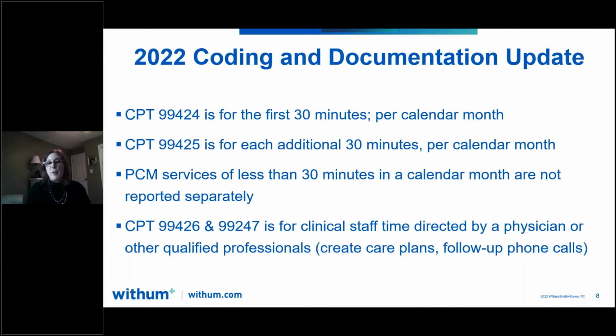So 99424 is paying approximately $83 a visit. The 99425 is $60. The 99426 is approximately $63, and the 99427 is approximately $48. The other thing is on these codes, if you're doing principal care management, Medicare has assigned a modifier, and that modifier is the letter F, like in Frank, and S, like in Sam. So you would use the FS modifier with any of these PCM codes.